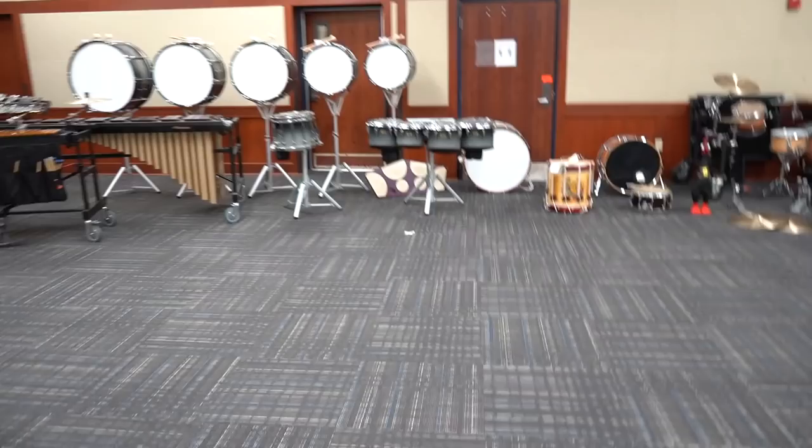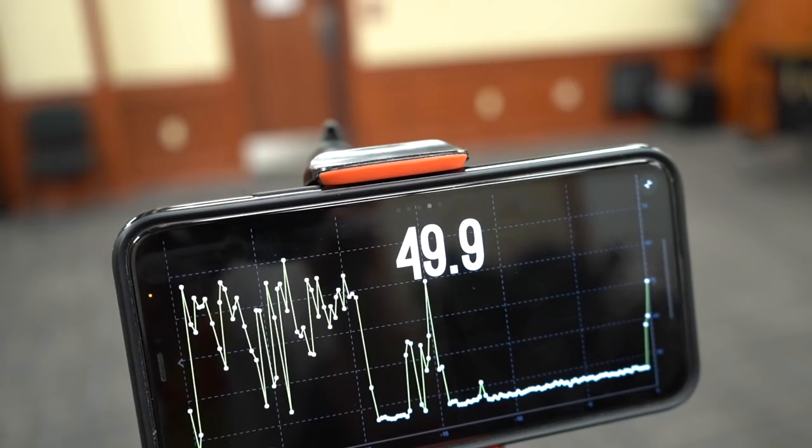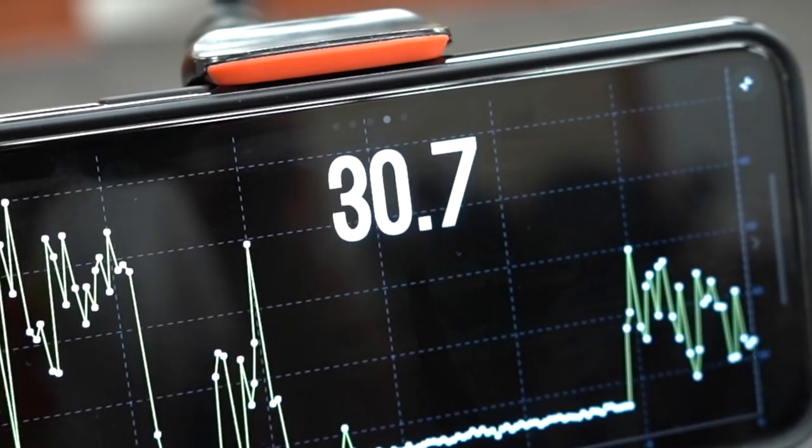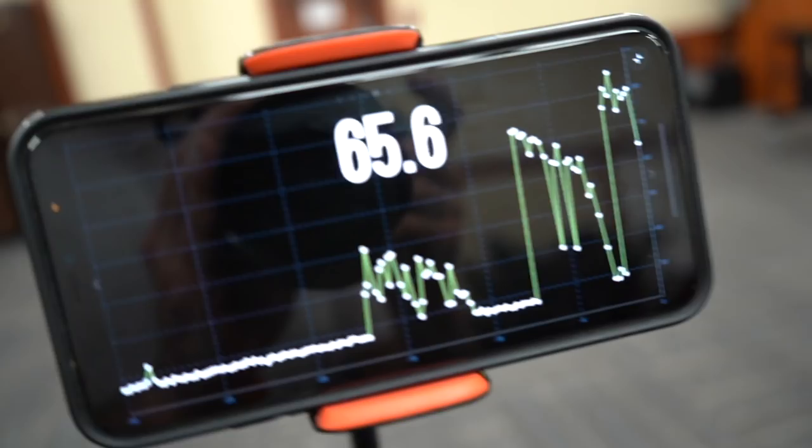And then over here, on this side of the room, I have the app Decibel X, which measures the decibels. And if I shut the heck up for a second, you can see the natural decibels of the room is between 23 and 24. And then if I talk like a loud idiot, then it's like 69 or something. And if I scream insanely loud, it goes all the way up to like 90.